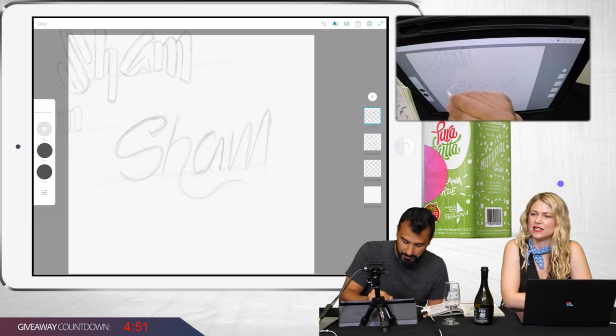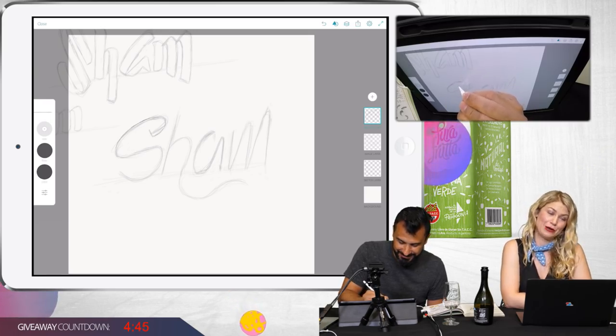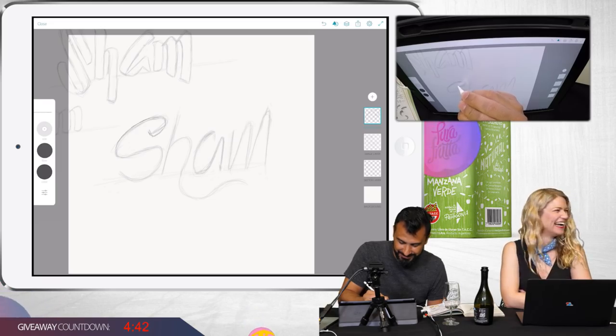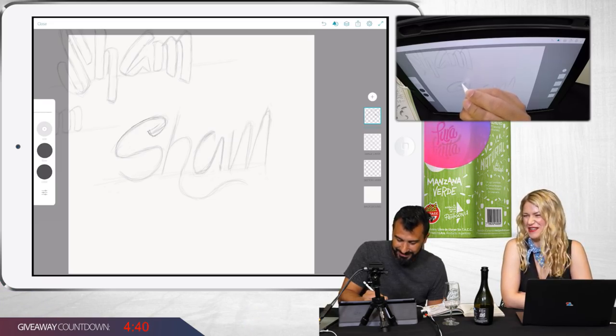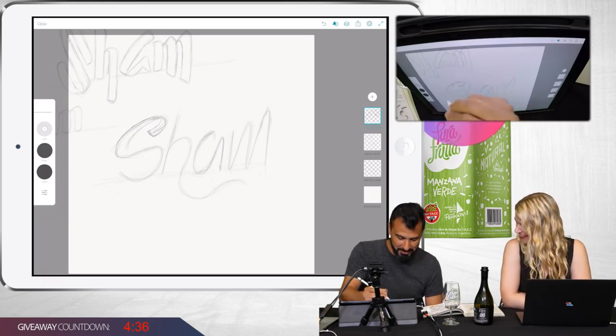Okay, let's start. I like seeing the detailing of the sham come to life. Sham is another name for pillow, if you all didn't know that. It's a different kind of pillow, though. I'm totally making myself laugh now.